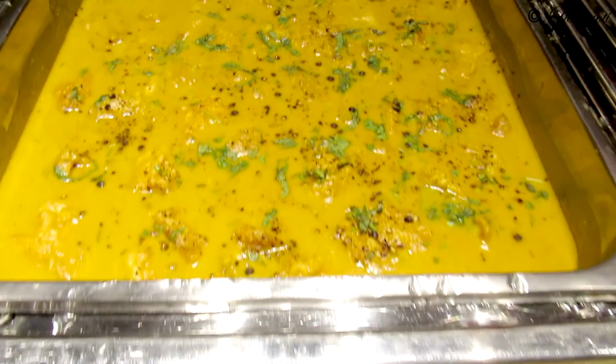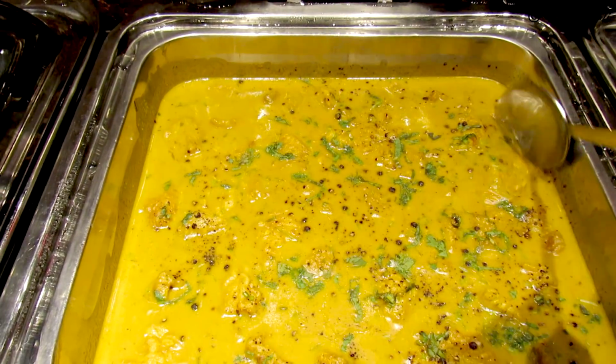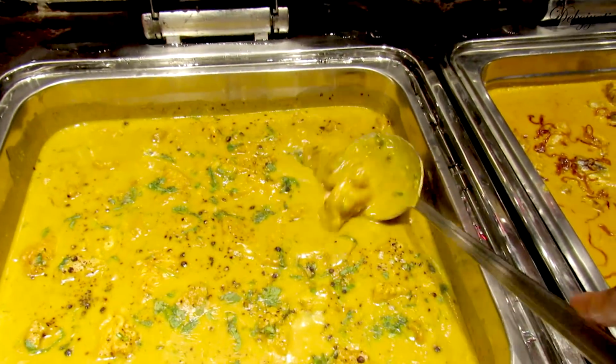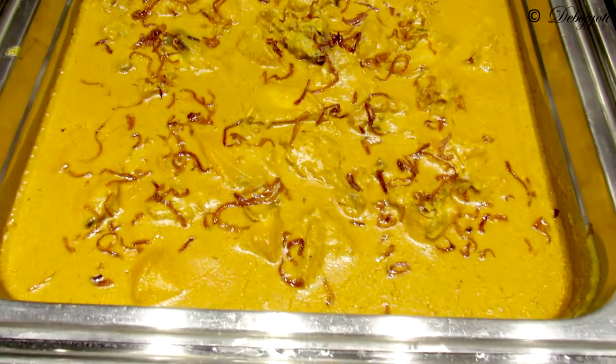The fish was very soft in the yellow curry of fish kali mirch, having a prominent flavor of black peppers. Chicken chop was boneless in a medium spicy curry of cashew and poppy, garnished with fried onions.